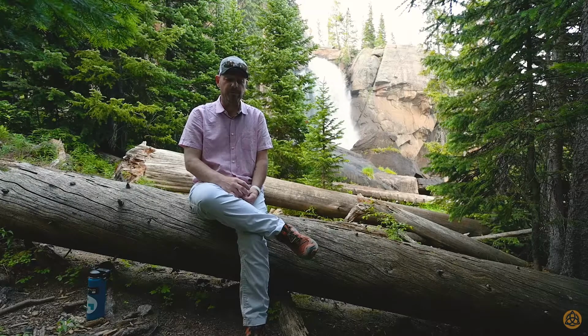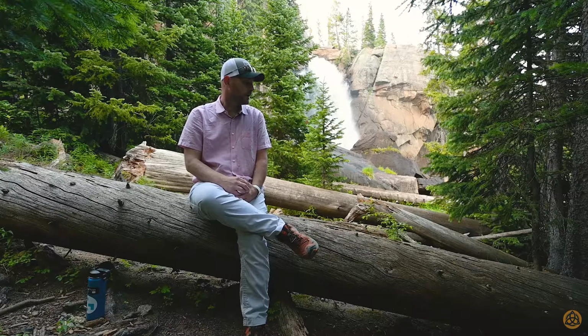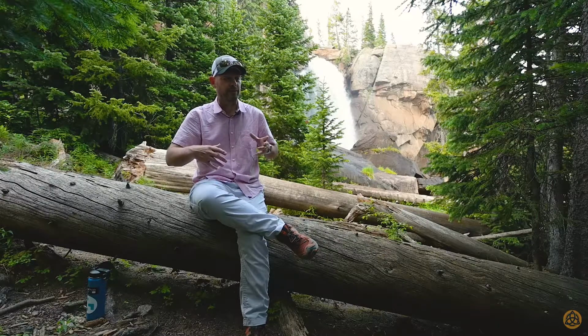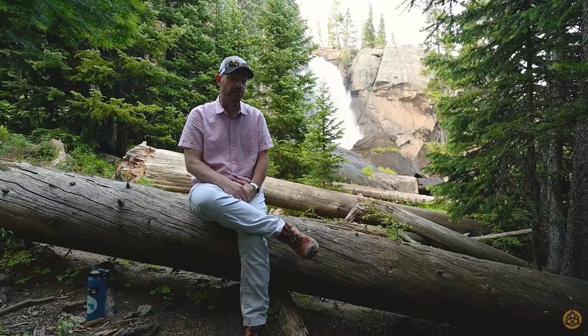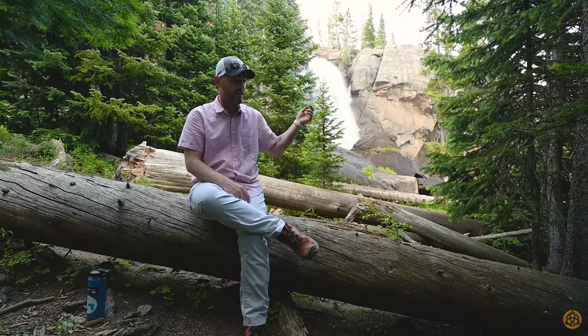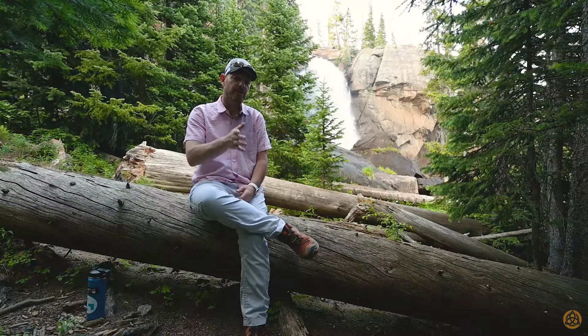I'm looking for a composition. I've walked around for a while and haven't found much. It's a really large waterfall, so my concern is it's going to be hard to find something that matches it and balances in a frame. That's been a challenge so far, so I'm going to walk up and down now, see what I can find, get a couple photos, and then head back down the trail.